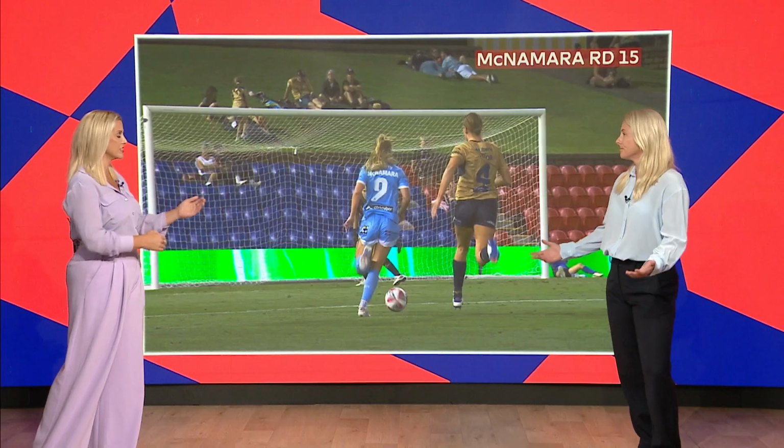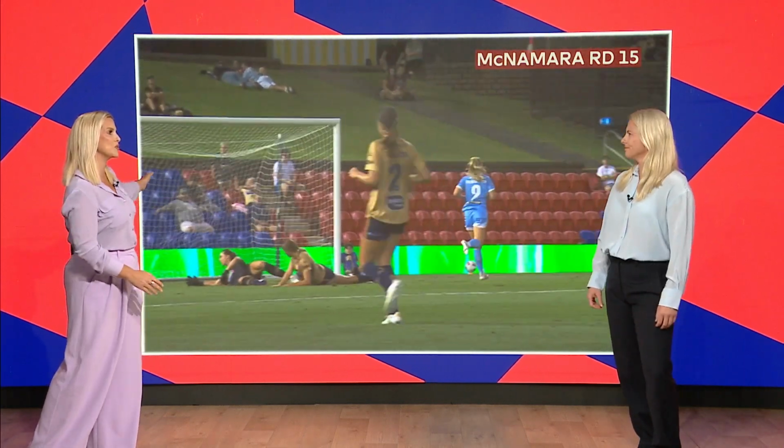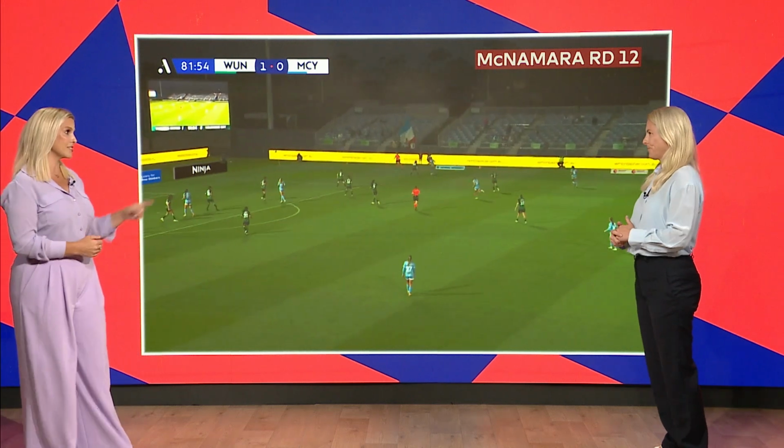Really difficult to defend. And also by Holly dragging the ball across the defender, she's moved the goalkeeper to allow a bigger space in the goal to aim for. So great job there. Lourdes Bosch is the assist on this one.